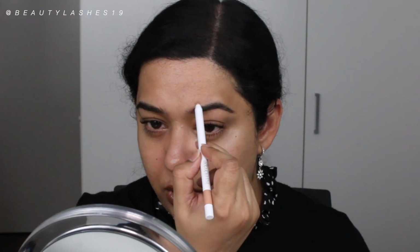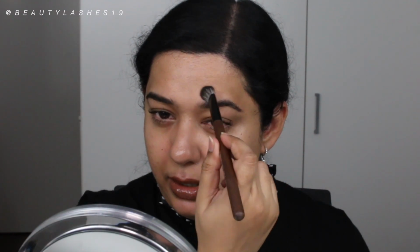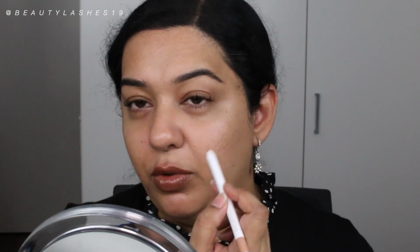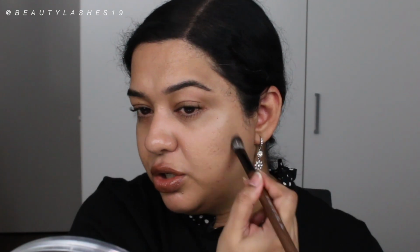And again, as I said, it was buildable, so I'm just going to even out the skin here, and then we'll layer exactly at that spot. Then moving on to the spots on the cheeks. Again, doing like a light layer just to reduce any redness. So this is like a first layer to even out the skin tone. You can tap with a brush or use your fingers. And then going back in to add a little bit more coverage just on the spots.